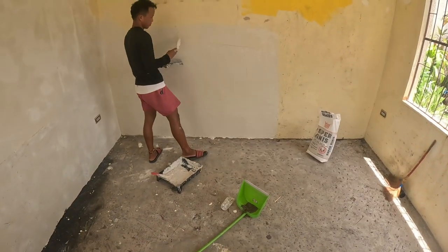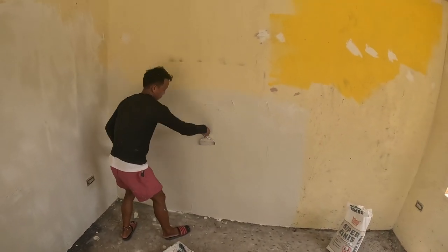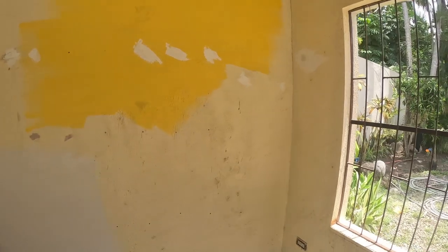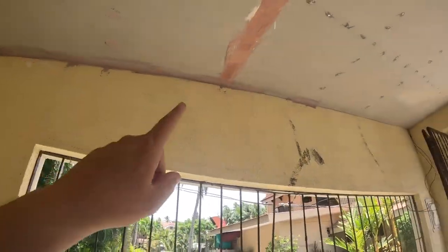Oh. These guys are super fast. Look at this. You guys are giving me shit because of the black paint on the wall. Oh, what black paint, huh? Look at this guy. He don't care. And then the roof, the ceiling, he's almost done. Doing the little edges now.